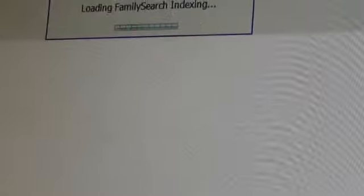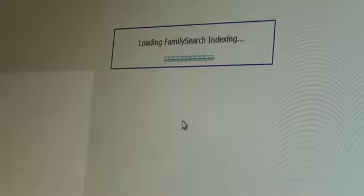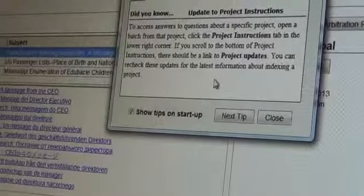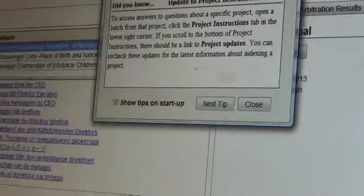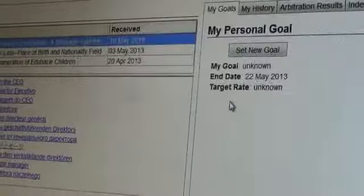So having signed in, it's loading now. This is telling me that there's a batch that I haven't completed, and these batches that are in here I use for training. If I don't complete them in 7 days, then it takes them away and gives them to somebody else, so it keeps flowing. Now this is just guidance, a tip of the day kind of thing, so I'll close that.